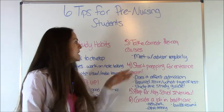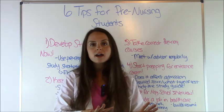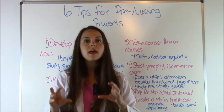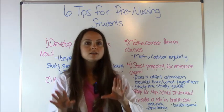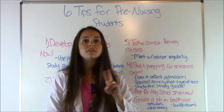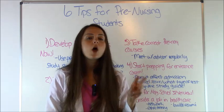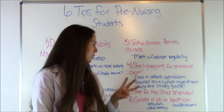Tip number 4, start prepping for entrance exams. A lot of times before you are actually admitted into the nursing school program, they will make their students take what's called an entrance exam. So what you need to do is first see what type of entrance exam they require, if any, and if it's required for admission. And if it is required for admission, what do you have to score? So those 3 things are very important.